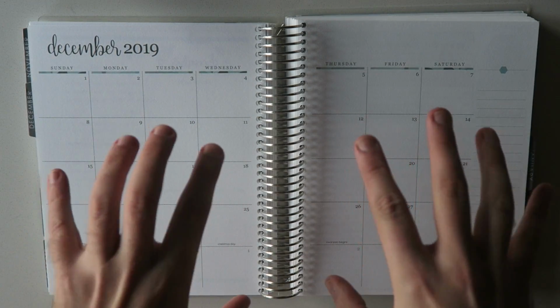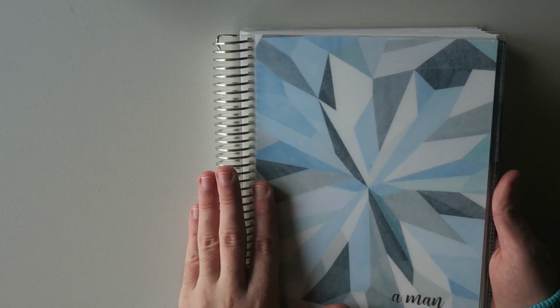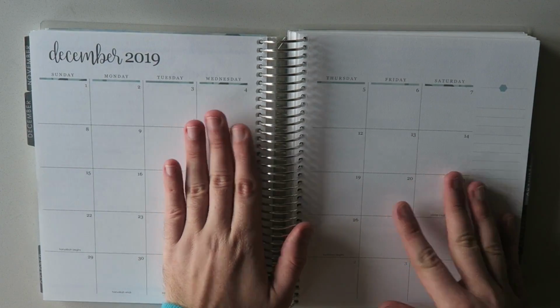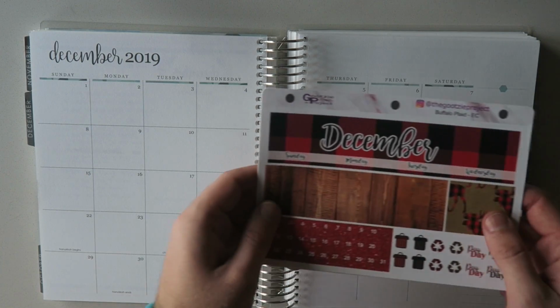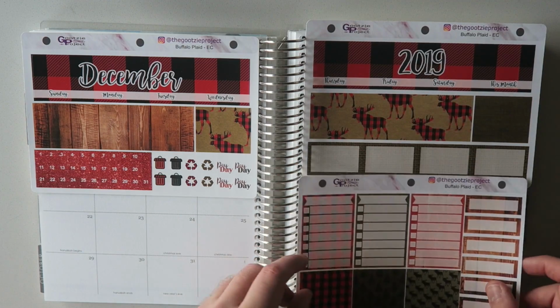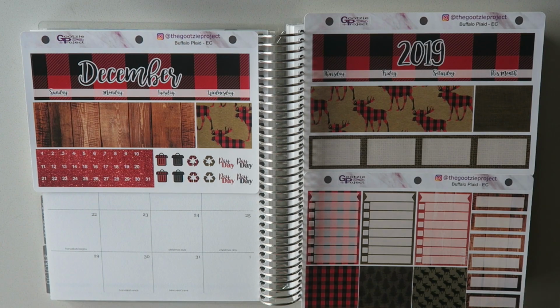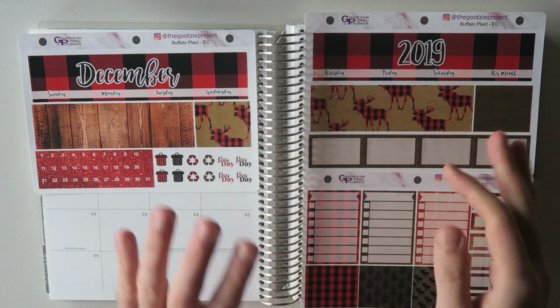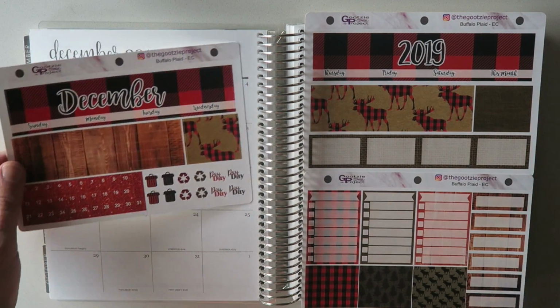We are back to do a plan with me for December in my monthly view in my lovely Erin Condren Neutral Hourly Life Planner. I'm actually going to be using this really fun kit that I got from the Gootzie Project during the Go Wild collab sale, and if anyone knows a little bit about me, I am all for some buffalo plaid, especially during the wintertime and the holiday season. It's kind of my jam, and so when I saw this, I was like, well, December's pretty far away. The sale was back in August. However, I've been waiting to anxiously use this kit for literally months now, and today it's finally here.